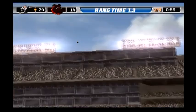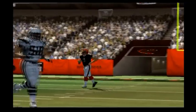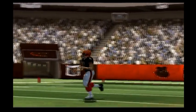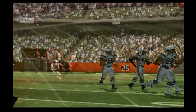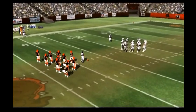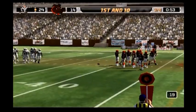Here's the punt. He's waving for the fair catch. Fair catch made at the 38-yard line. It's first and 10.